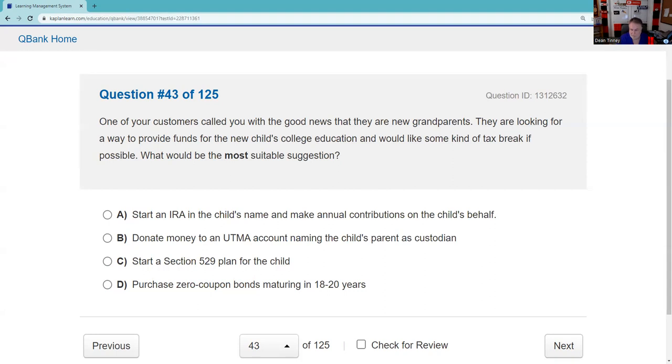Anyways, what would be the most suitable recommendation? So I'm thinking, again, projecting the answer. I'm thinking either a Coverdale or a 529, maybe a zero coupon bond. That's kind of what I'm thinking here and what I'm looking for in the answer set. All right, so let's see what our choices are. Start an IRA in the child's name and make annual contribution on the child's behalf. Now, again, I'm looking for a 529 or a Coverdale.